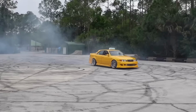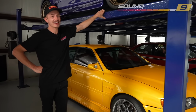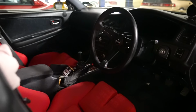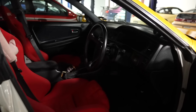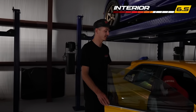Sound-wise, it's pretty dang close to a 10 out of 10. I'll give it a 9 out of 10. You cannot beat the sound of a VVTi 1J. It's spicy. And then interior-wise, it's definitely seen better days. It's got trim and it's all there, but it's a little beat and haggard. So I'll probably give this one a 6.5 out of 10 because the seats are cool and they have carbon backs.